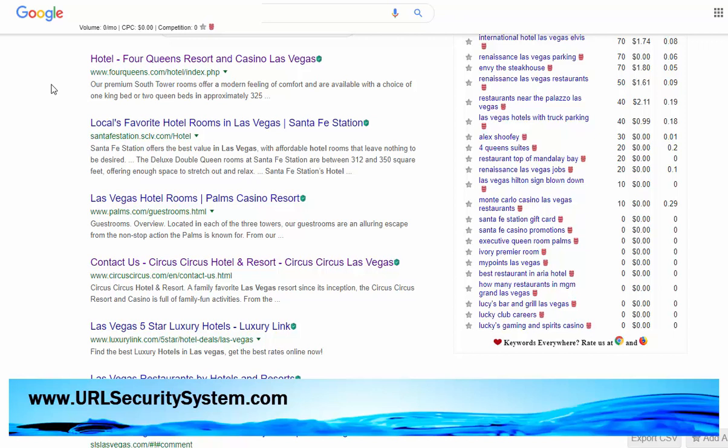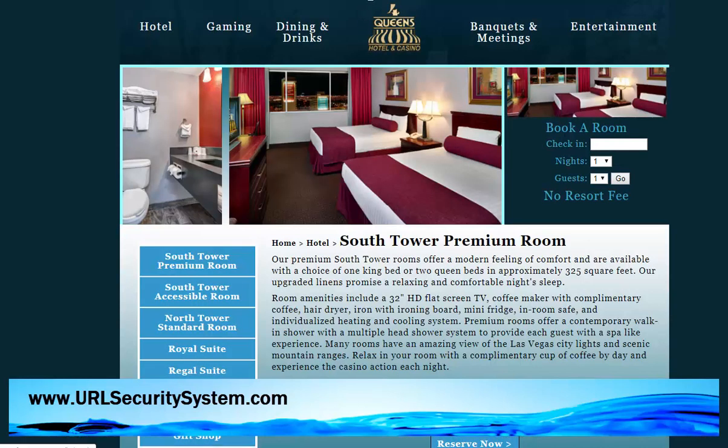So this is what I did. I want to show you how to do this, because this is so cool. I did a quick search for hotels in Las Vegas that do not have a secure socket layer on their website. And this is what I came up with. First one that came up was Four Queens Hotel Resort, Las Vegas. Let's take a quick look and see what happens when we go there.